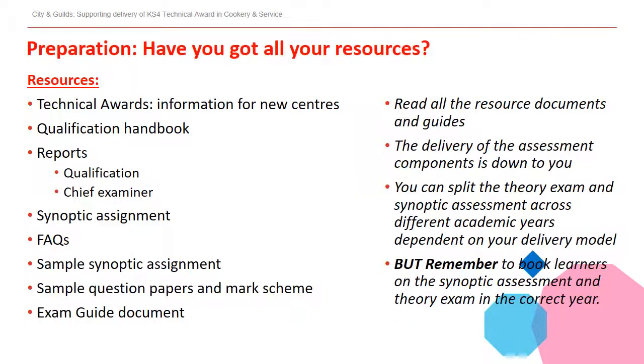In addition to the generic resources, we also have qualification specific resources for the 6106 Key Stage 4 Technical Award in Cookery and Service. You can search for these on the main website page, putting 6106 into the search engine and then selecting the qualification. Under the Documents tab, you will find the Qualification Handbook, and this advises you of exactly what you need to deliver. The unit content is all available in here.